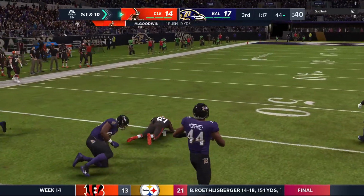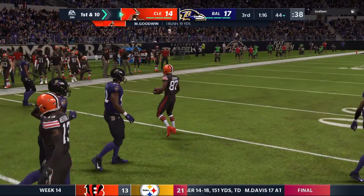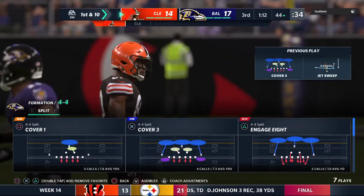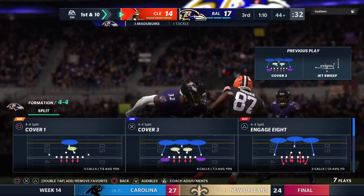Stick with the run. Everybody wants to advance the ball through the air. They've got to get their timing back. You get in position, they just get outran.